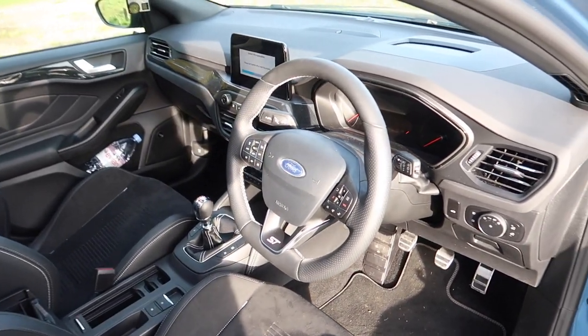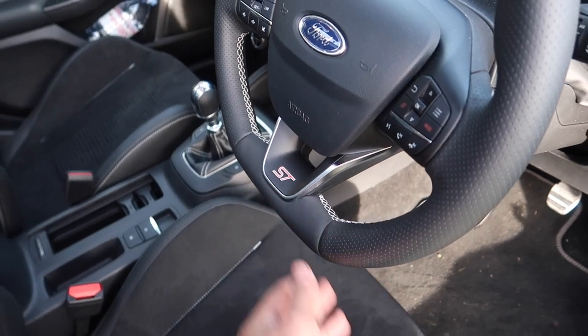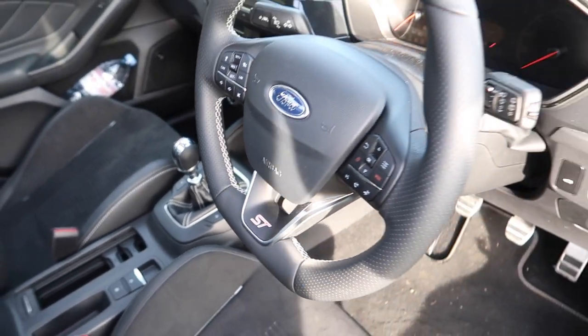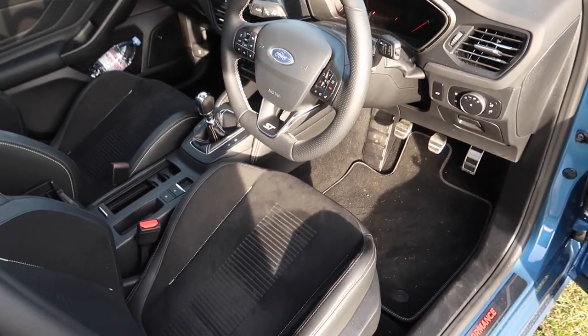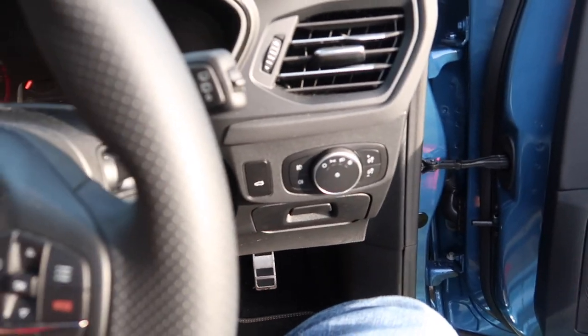Speaking of sporty, you have a flat bottom steering wheel with the ST badge on it. And I really like the chunkiness of it. It really feels nice in the hand. Let me get inside the car like so. Oh, and I can talk you through the specification.